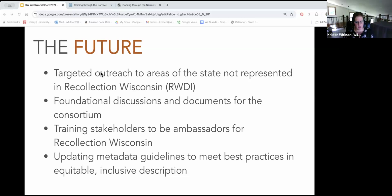The big organizations, UW-Madison, UW-Milwaukee, the State Historical Society, they've already got digitization and sharing through Recollection Wisconsin done. That's easy for those large organizations. We're now at the point where we're looking at the smaller organizations who really need some help to overcome those barriers to participation. And we have a solution for that, one of several solutions, which I'll talk about on the next slide.